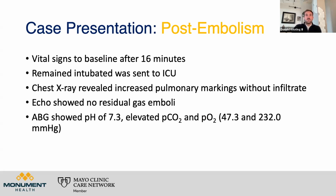So thankfully, about 16 minutes after the first initial steps of the protocol were started, vital signs were able to return to baseline. As you can imagine, that was a big relief for everyone in the room. The patient remained intubated and then was sent to the ICU.